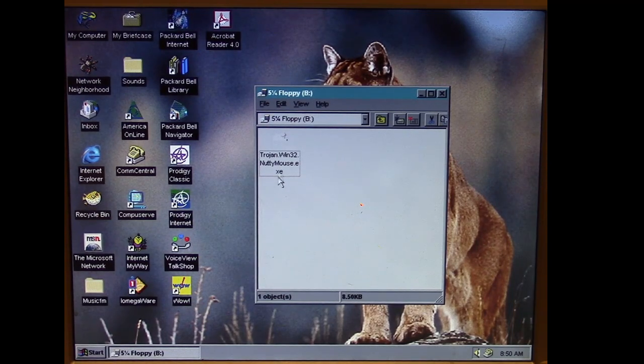So if we run this little NuttyMouse, you see our mouse cursor starts going berserk, which pretty much gives it the name NuttyMouse because it's basically messing around with our mouse pointer. Now, to me, this is basically one of those joke programs like I looked at before, like Bounce or the Train or a couple of other ones. But those are true what they call joke programs.